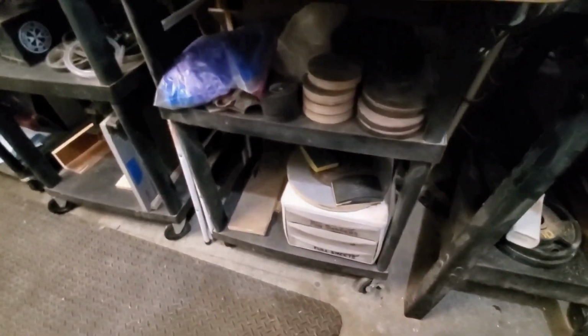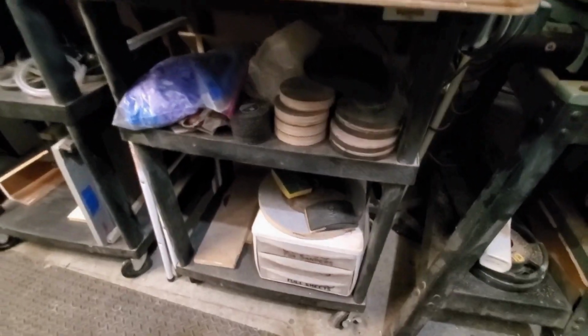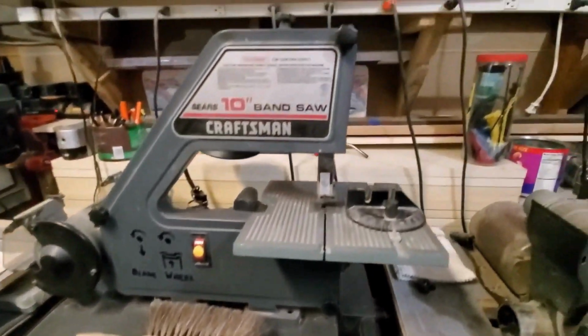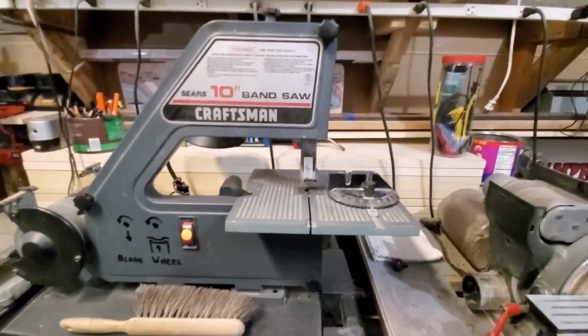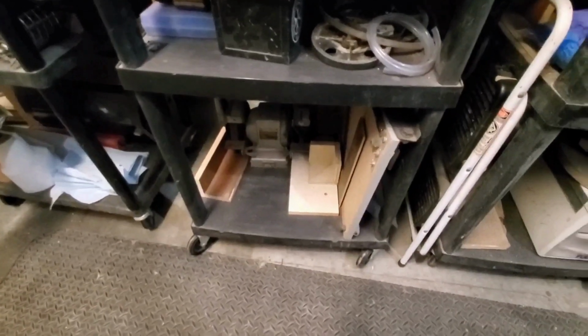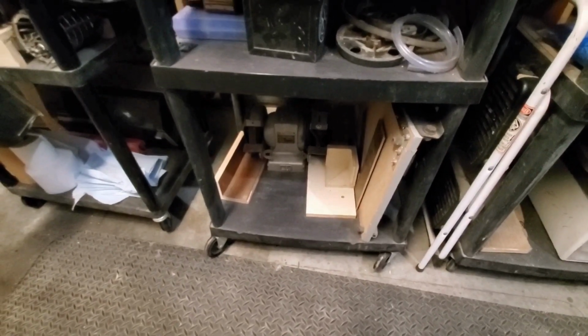Underneath there, I've got my sanding discs and sanding pads and different accoutrements for that. Over here is another stand that's on wheels for my bandsaw. You can see it's not a big heavy-duty bandsaw. It's a small one. It's only used for small projects. I have some various jigs and things underneath here.